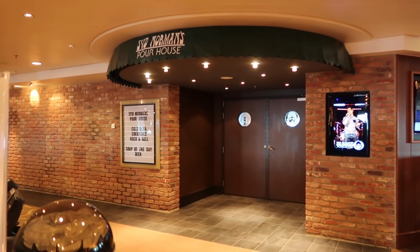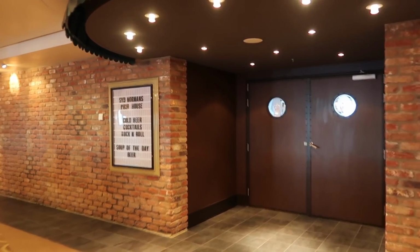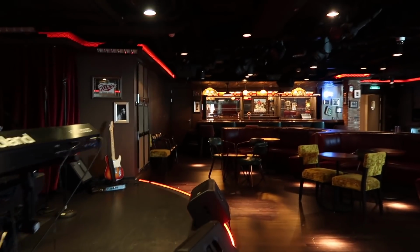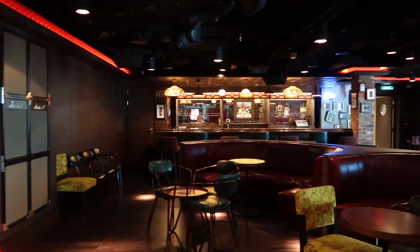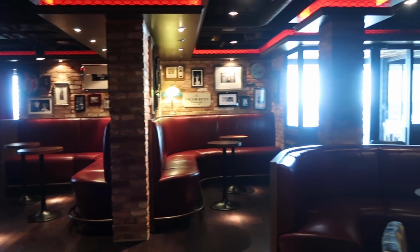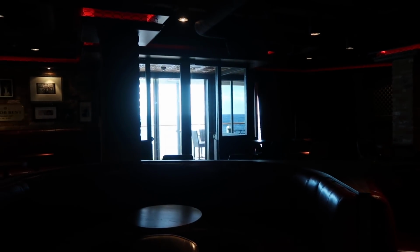Across from La Cucina is Sid Norman's Poorhouse. This is the rock venue. So most evenings, there's rock music in here. This is such a cool place. Very intimate, not very big. Good sound system. The house band is incredible. And you'll see there's also an entrance to outside, and there is a Sid Norman's outdoor bar as well.